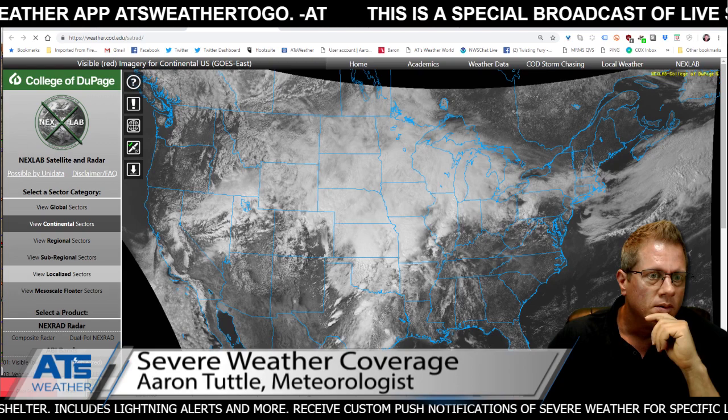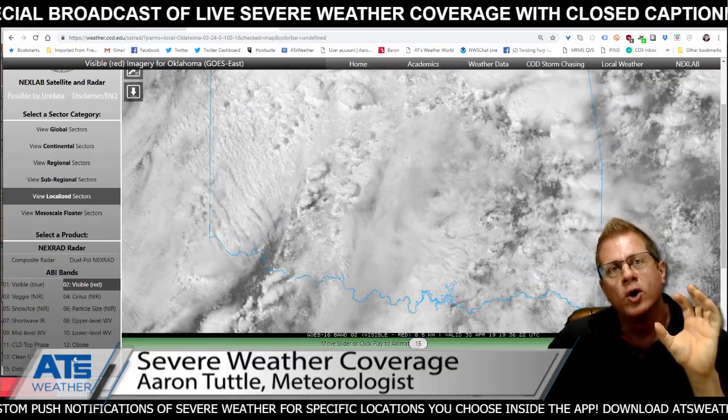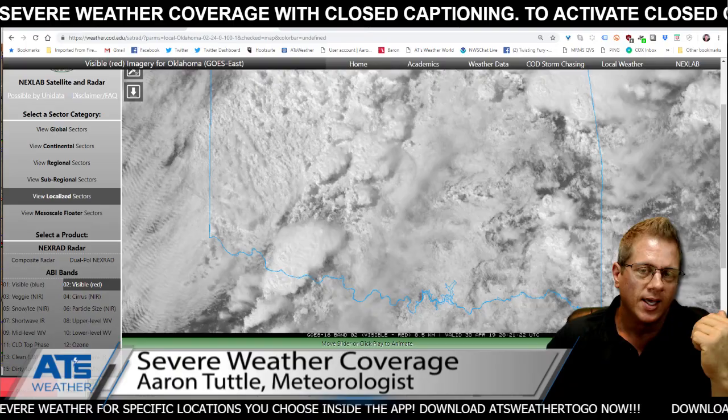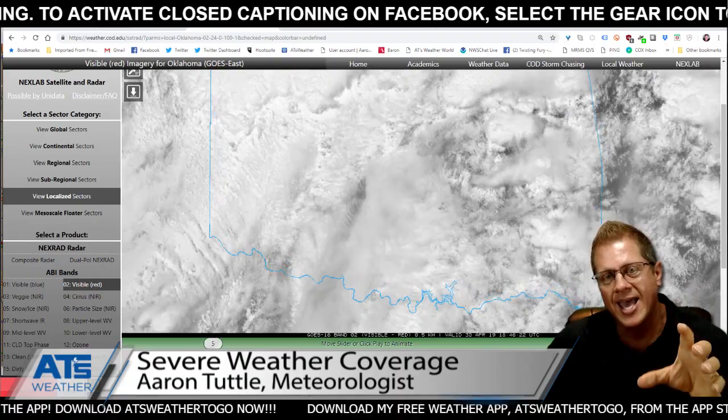All right, so one of the somewhat helpful things for today is that we have no breaks in the cloud cover. In other words, it's pretty much mostly cloudy all over. And with that, you're going to get a little bit on the tamer side of instability. Now, we'll have plenty just because we have all these high dew point values coming in, but without the sun to really act on it, it keeps the atmosphere from being extremely volatile.